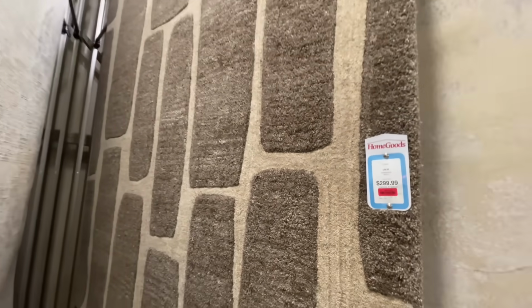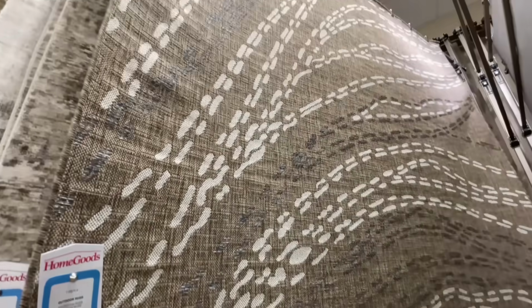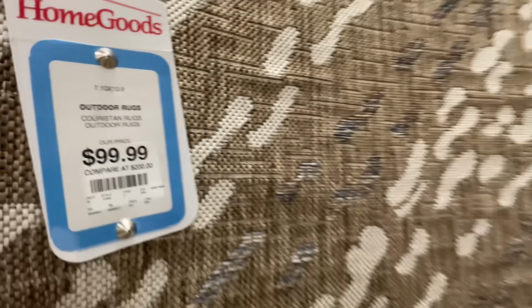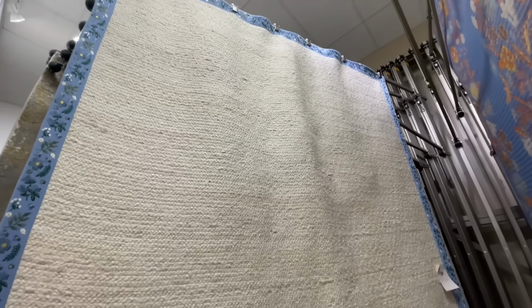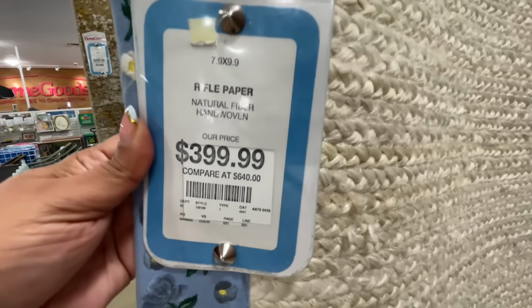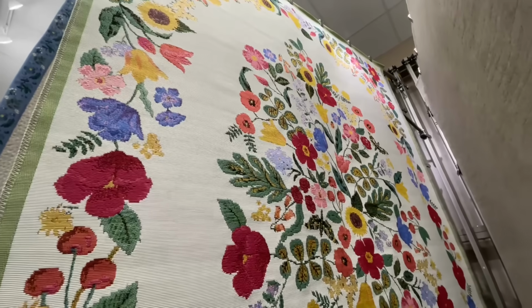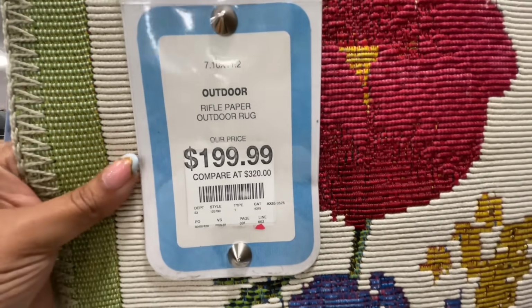I gotta say, last year I didn't know much about rugs, and I even asked you whether you've tried these from Homegoods. This one is $100 because it's an outdoor one and it's ginormous. And you did tell me that you have tried it, that they are good. And I took a gamble, and I have to say, I am very happy. The area rug in my living room is from Homegoods, and so is the one in my bedroom. And I still need one for the office.